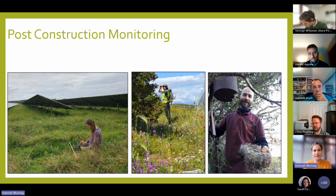We don't see it enough, and it's so important in terms of finding out what's going on at the solar farms, what's working and what's not working, and identifying problems early on. And obviously also building up our evidence base. And I think this is probably going to happen more and more with the onset of BNG, just because that's going to be standardised in terms of an HMMP, and there will be a monitoring strategy linked to that. So hopefully we will be collecting more data in future.